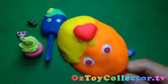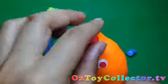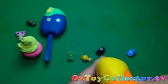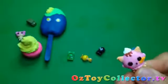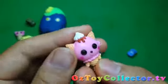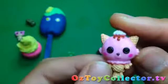Let's open the orange ice cream with the cute little red heart on top. Aww. It's another Lalaloopsy doll's pets. It's the ice cream cat. Look how funny he looks. It's made out of waffles, ice cream, and chocolate.